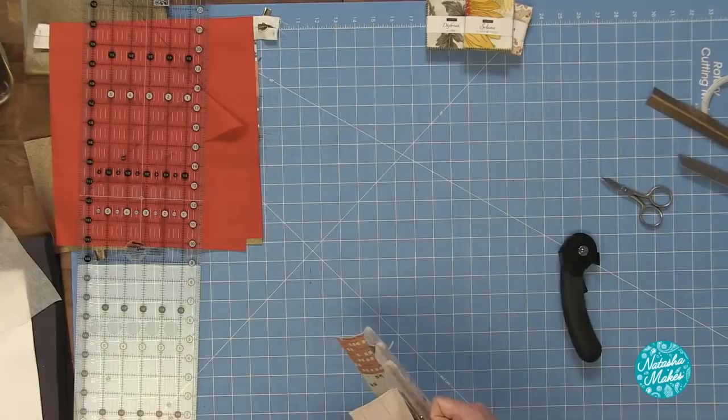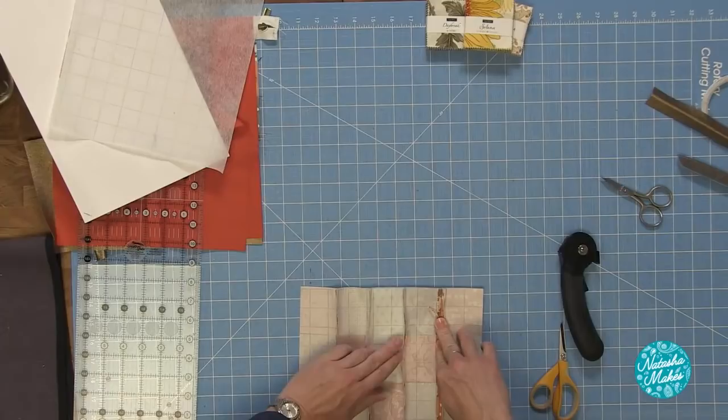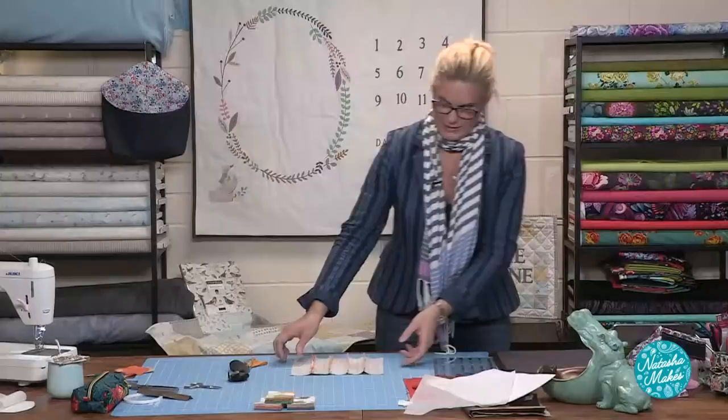Right, okay, so then we are going to press these open. And if you want to finger press them first, then do. It's up to you. I'm just going to take these to the pressing mat and just do that very quickly now. Here we go.